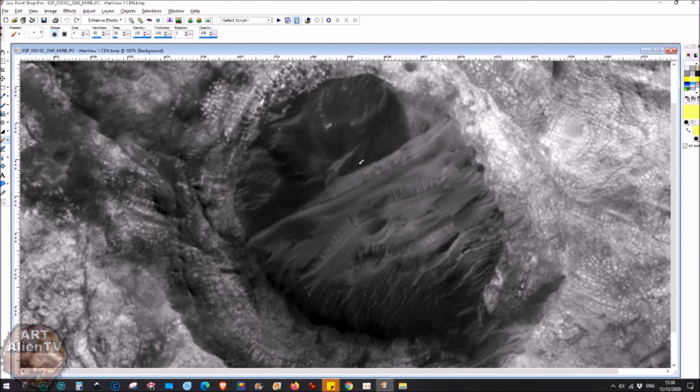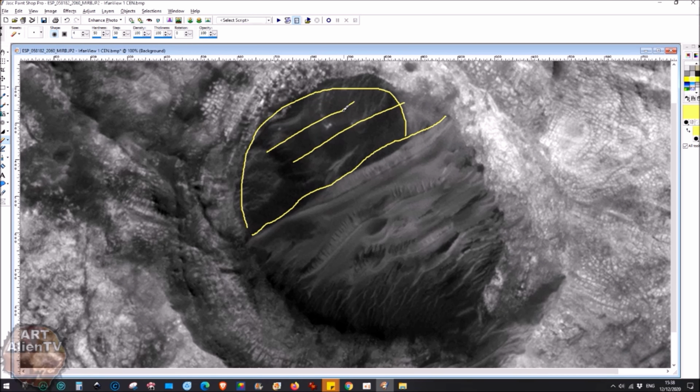Because I'm failing to work out how we've got this darker material inside here, and then we have dunes that only come up to here, right? Why do they stop here? Why aren't there dunes coming across here all the way across it? Why have they stopped there? It doesn't make any sense, right?